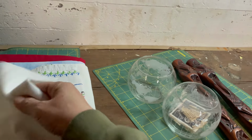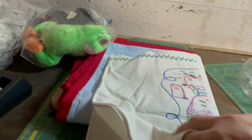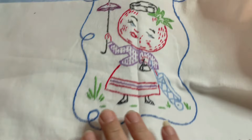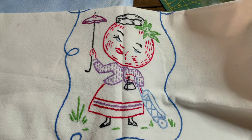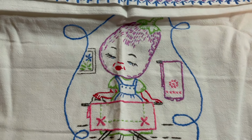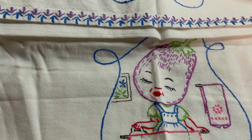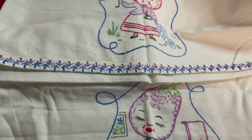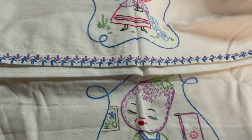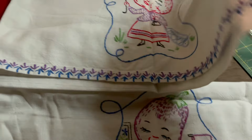And then the last Mercari sale is this, let me lay them out. It's this set of 2 vintage tea towels. This one has a little tomato going shopping, and this one has a little eggplant doing her laundry. I paid $4 for these. I think I got these at a yard sale, maybe. And they also sold for $13.50.